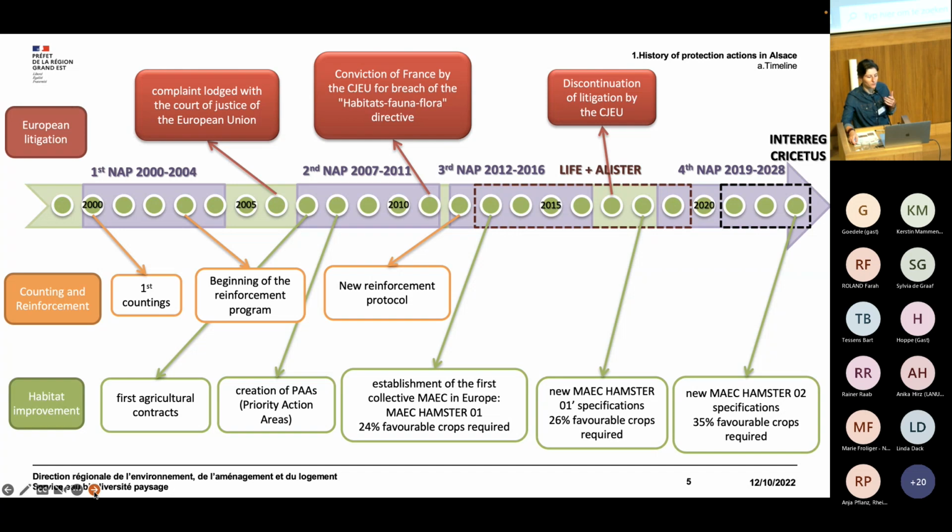And you can see also all the habitat improvement measures. At the beginning, it was just a few contracts with a few farmers. And then we created an area dedicated to this habitat improvement. And every 5 years, but I will speak about it later in the presentation, we try to improve the rules of the agricultural measures, to make them more and more beneficial for the hamster.